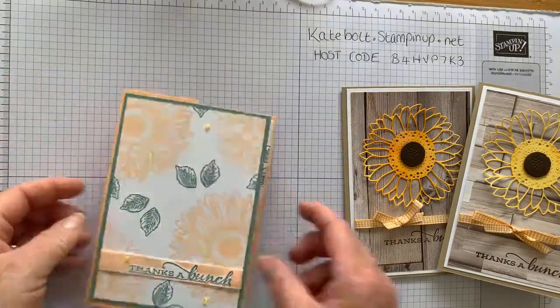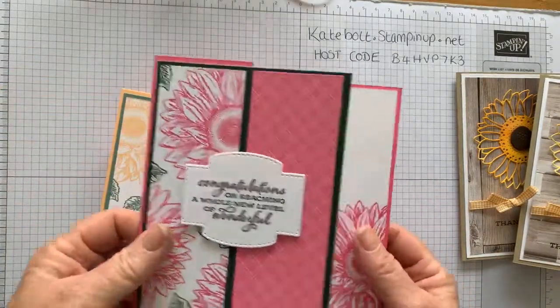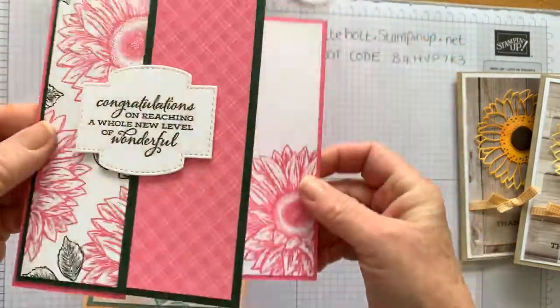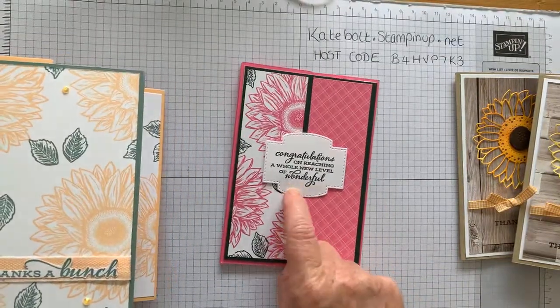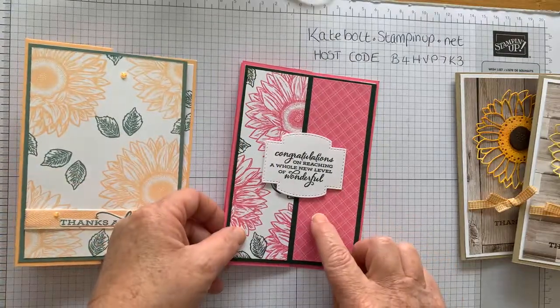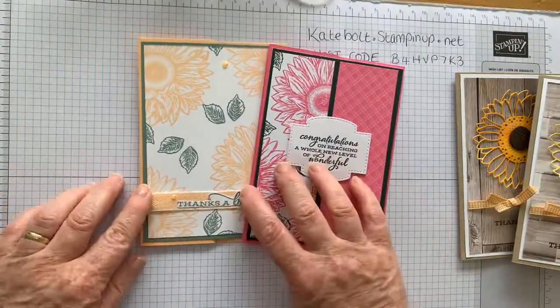We made ones using the in colours on our first week using the sunflower set. This is kind of like a Z fold with a piece on the front. And I think I've used these same dies here. And this is pale papaya and soft succulent. And this is polished pink and evening evergreen. So those are the first weeks that we did.